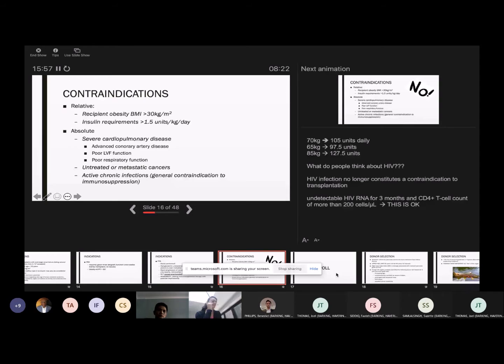But the most important thing is actually, are they fit? People with severe, poorly controlled diabetes can be at risk of cardiopulmonary disease, atherosclerosis, etc. So this does remove a huge chunk of people who may be wanting a pancreas transplant. They have to be able to survive the operation itself. Obviously, people with cancer and other things will have their life expectancy shortened anyway, and they would not be for a pancreas transplant. And finally, in severe or chronic infections, the immunosuppression is going to worsen any infections that they have. So you don't want any chronic infections at all.